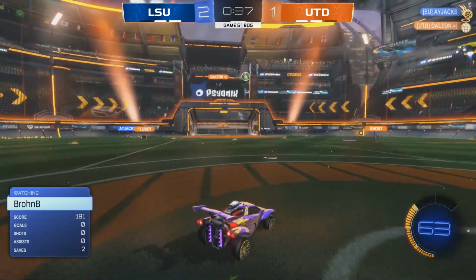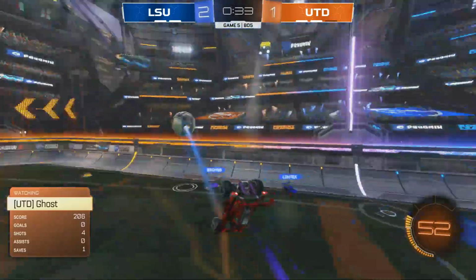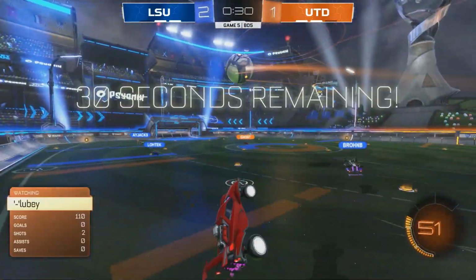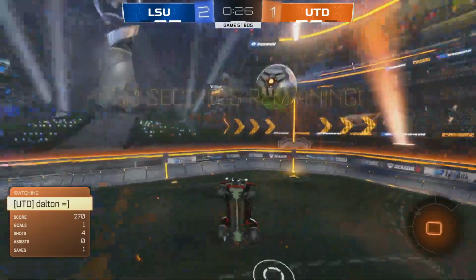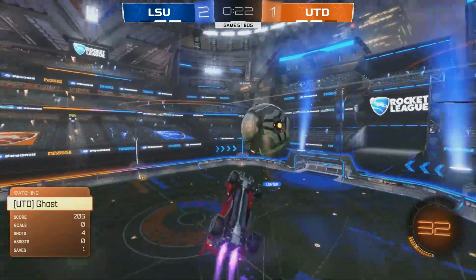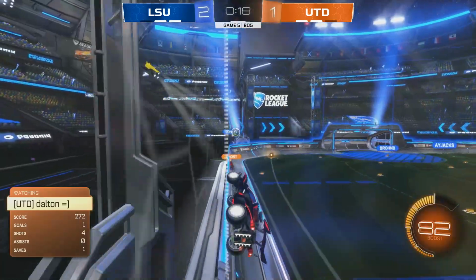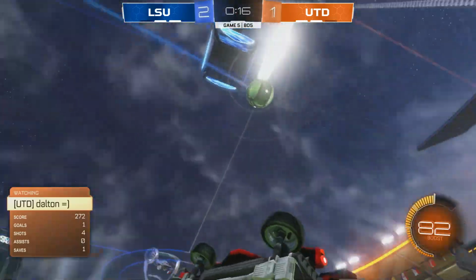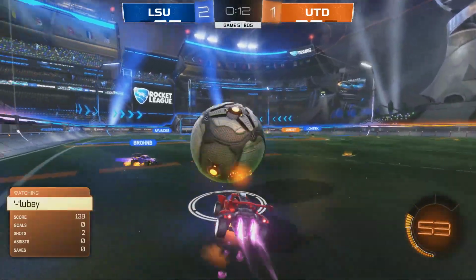UT Dallas trying to shake it up here in the Western Conference within 1 goal in the final 30 seconds. LSU, though, looking to keep possession as Ajax can get back to it. He does. That's a good dunk. UT Dallas trying to get down the field, trying to find that one last opportunity here against the Tigers. It might not come. Lowtech, great job from his own corner. Here it is. Push it back to the UT Dallas side.